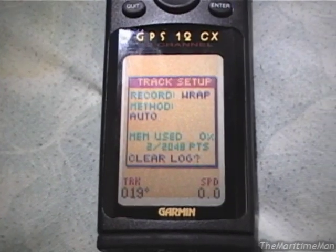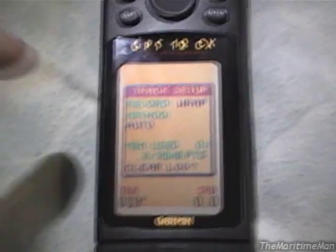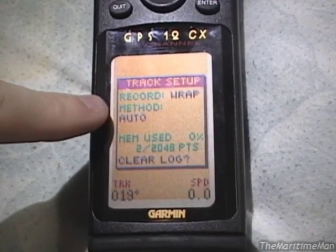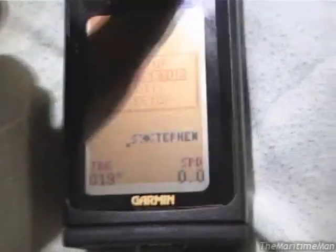The 12XL is able to store 500 waypoints and has a track log of 1,000 waypoints. This can actually store 1,000 waypoints and it has a track log of 2,000 waypoints. So we'll get out of that.